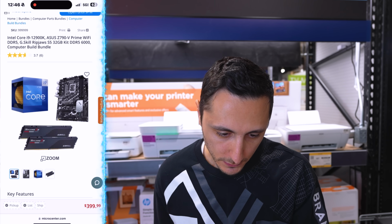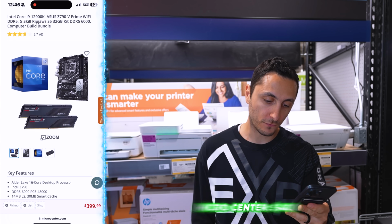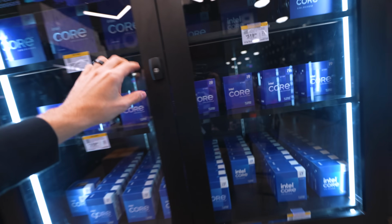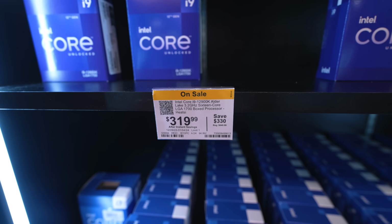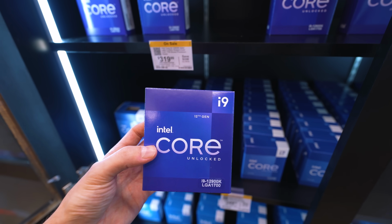Yeah, here it is. 12900K, Asus Z790V and 32 gigs of RAM for $400. My eyes are not deceiving me. So we'll go with this bundle and then we'll build out the rest of the PC as we go along. 12900K, there it is. That is their list price, $320, but with the bundle, we're getting this basically for like half the cost at $200.